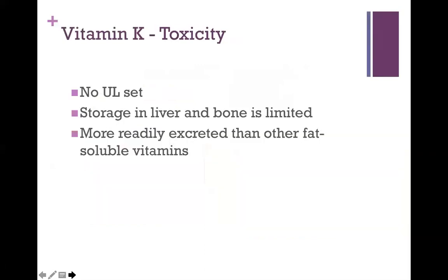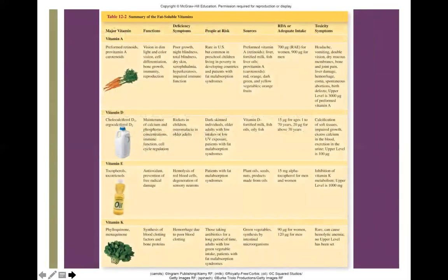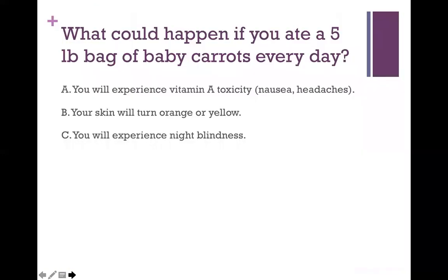Vitamin K toxicity, there's no upper limit. Like I said, it is stored in the liver, hence the goose pate being a very high source of it, and it is more easily excreted than other fat-soluble vitamins. This is a fantastic table from the end of your chapter that I would highly recommend you committing to memory. It just has very brief summaries of functions, deficiency, people who may be at risk, sources, etc. for the different fat-soluble vitamins that we've discussed.